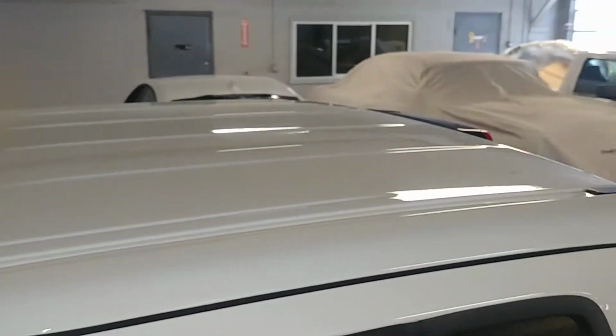Here's a nice shot of your roof. No holes. I don't see any dings, dents, or anything up there. Looks good. You got power windows, power door locks, power mirrors. Your front driver's seat. No holes, no tears, no rips. Looks good. Like I said, 200 miles, folks.